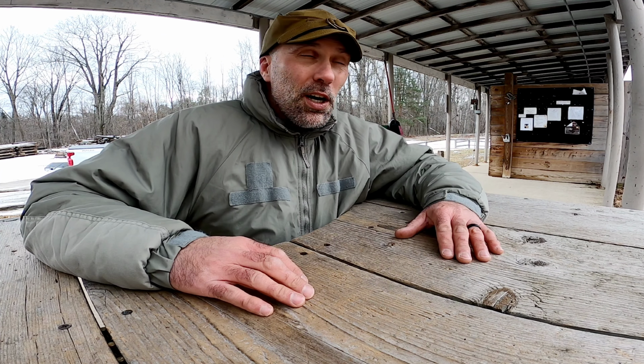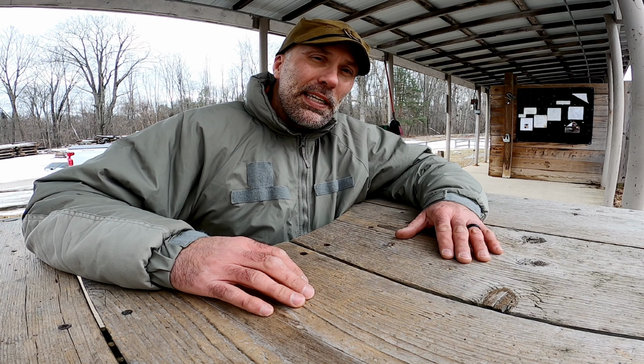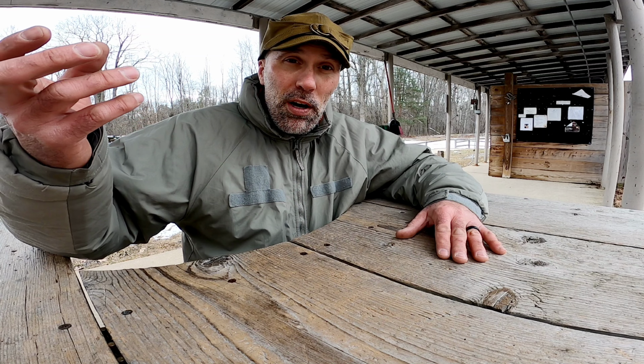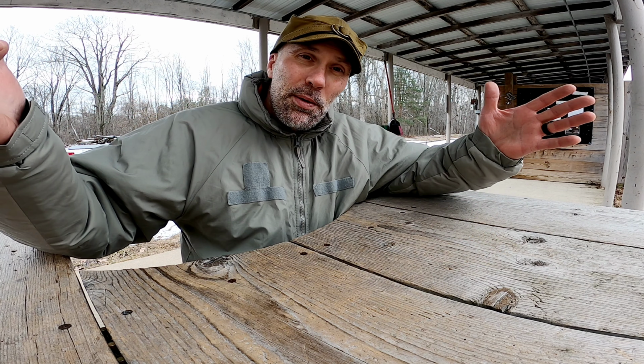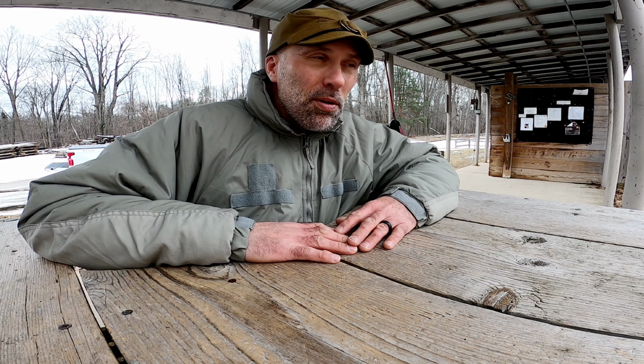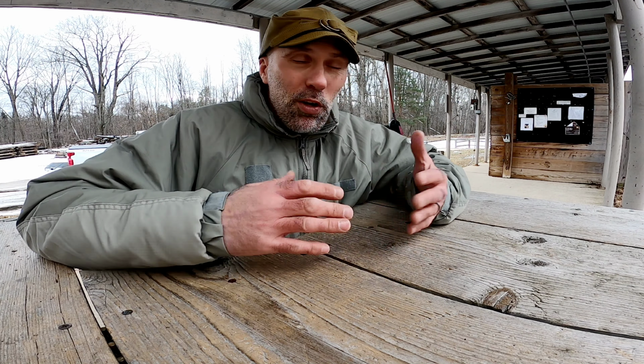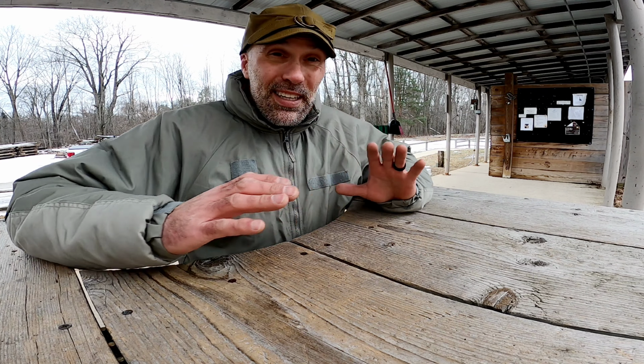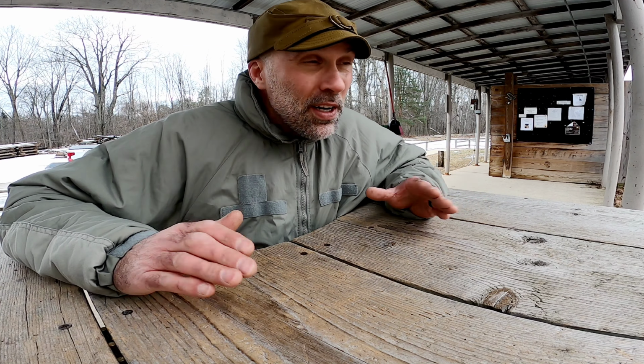But there that is. The setup, the Athlon is super simple. There's just one screw you loosen up, pull the cap off. Nice and simple. I don't think that's going to be a problem, and we all know how the Arken works. You've got your small set screws on it. So aside from that, I ran out of here a little bit too quick because it is cold.